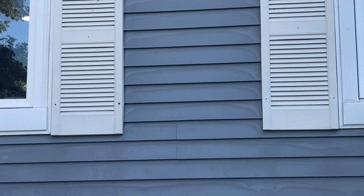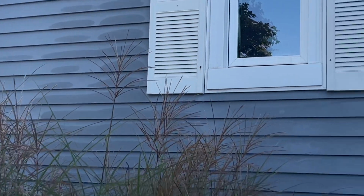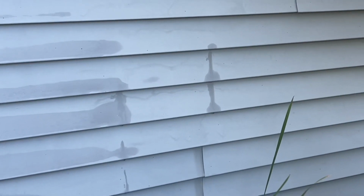So you can see here too, take these pictures on a job because that's oxidized. That's the color of it. You can see it's kind of powdery looking there. And I rinsed this whole section, and that was it.